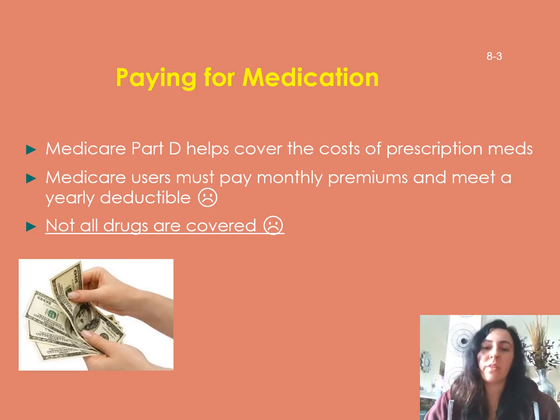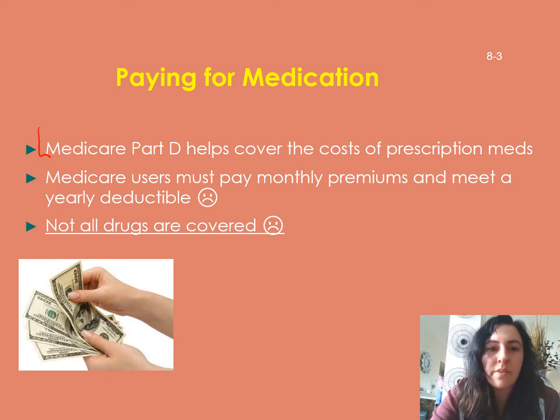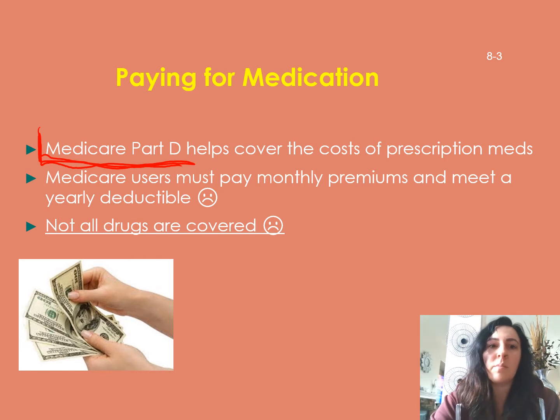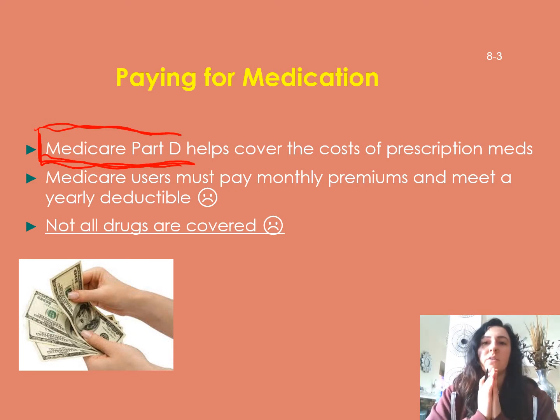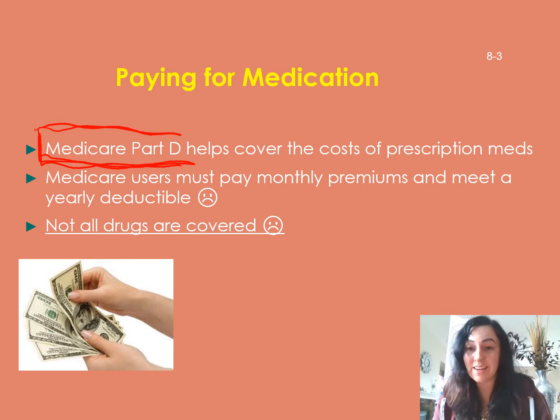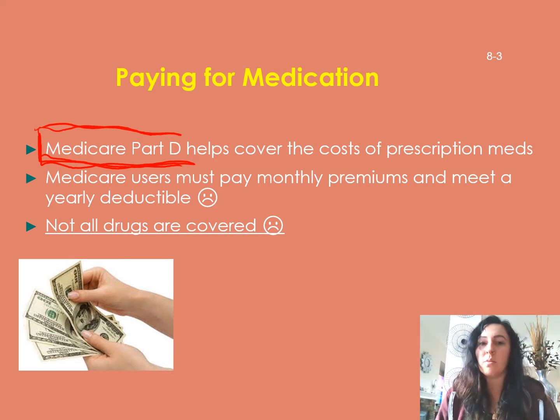First of all, let's look at how most of this medication is even being paid for, especially in the older population, because most of them receive Medicare. Medicare Part D is what covers a lot of the prescription drugs in older adults, unless they have other private healthcare insurance. This is pretty much the main coverage that they have. For the most part, Medicare Part D is technically optional. You can opt in or you don't have to have it. Most people are going to opt in.